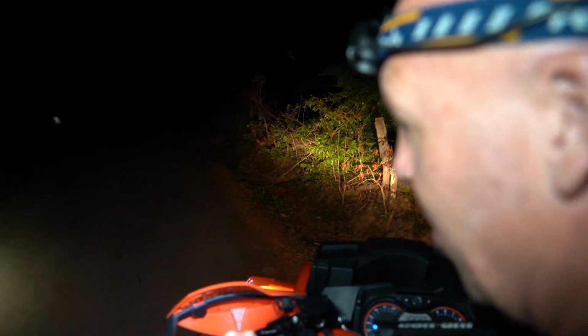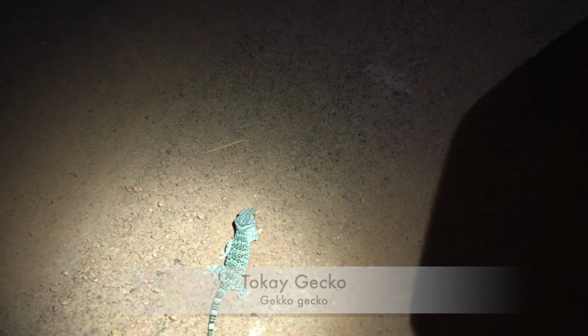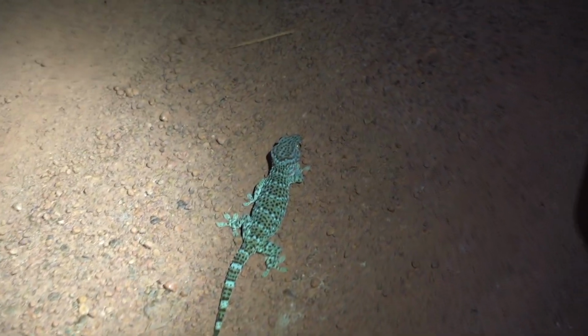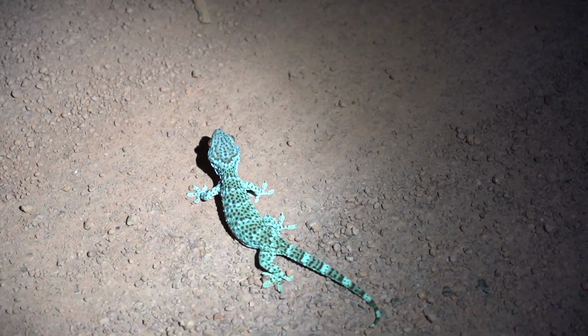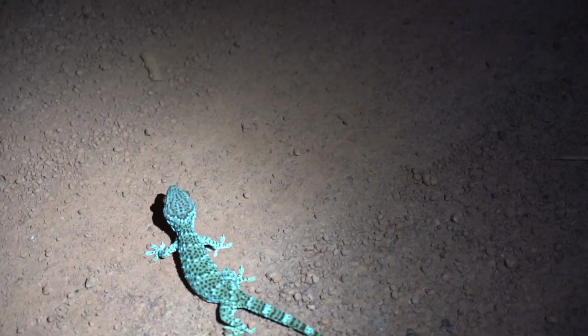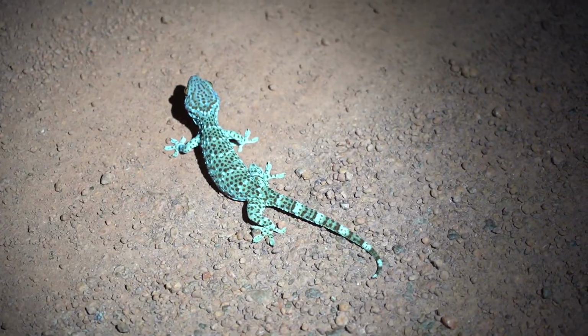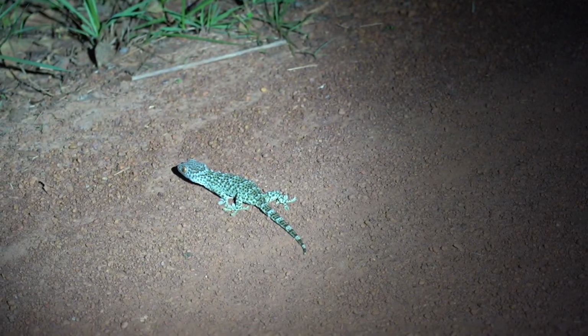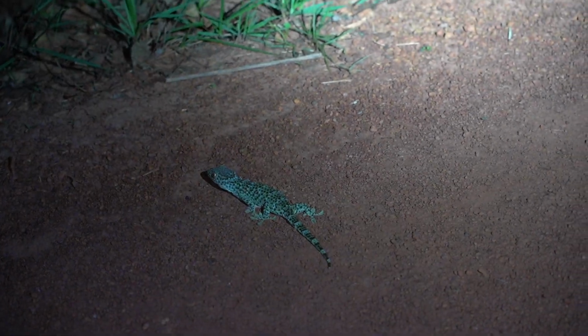Alright you guys, we road cruised to a Tokay Gecko. Wow, that's pretty. Isn't that pretty? That is pretty. Green color. If you didn't mind them in the house, I'd bring it to the house. No, we don't. Wow, that's cool. That's a pretty one.